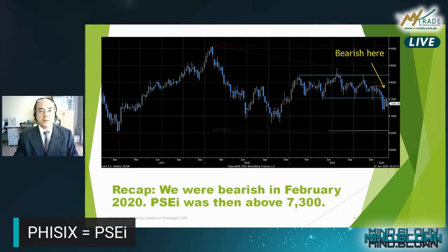Okay, this slide would show that we were bearish in February 2020. The PSEi was then above 7,300 points. What we saw was a sideways chart pattern, and we saw a breakdown. After the breakdown, there's a bounce, but the direction has been set. The likelihood of a huge decline was evident at that time. Next slide.